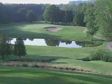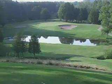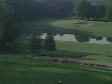The elevation, the view of the trees in the background, and the birch trees down by the pond. It's just a beautiful par 3, and it plays very well.